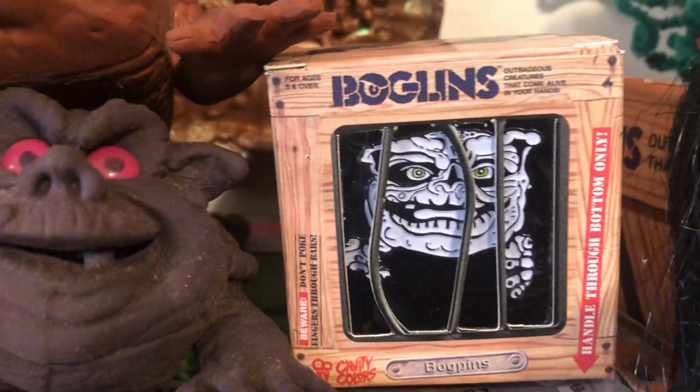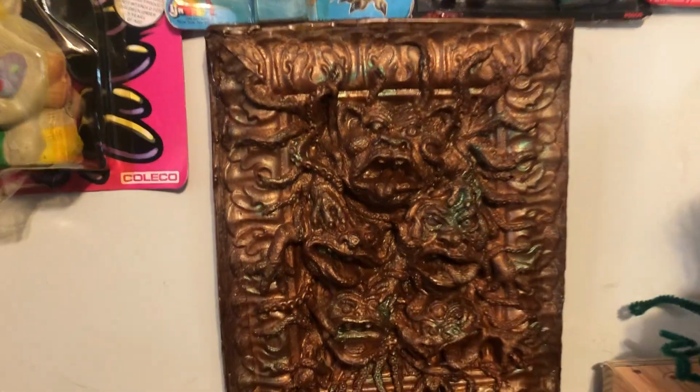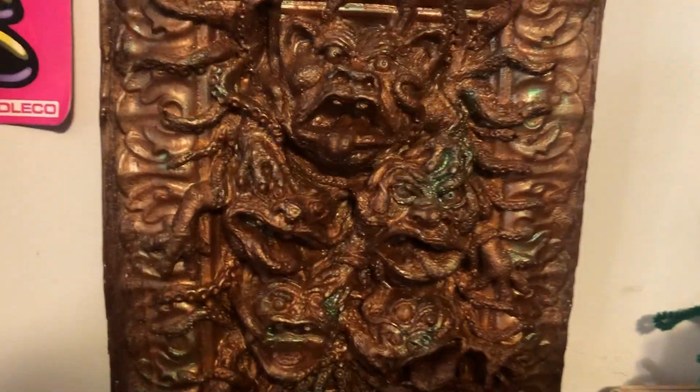This is Boglebone's pin made by Cavity Colors. And this is another thing that Tim made. It's kind of like a picture, but it's actually still a puppet. You can actually control it from the back.